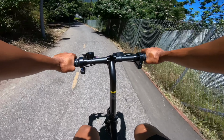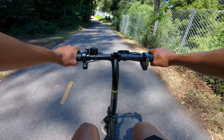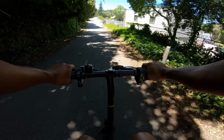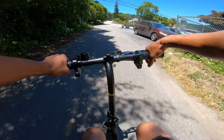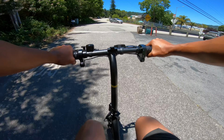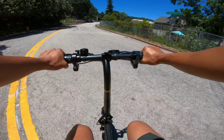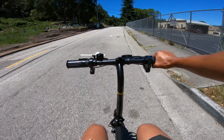It does come with dual disc brakes, and so you can see I'm on the brakes right now and there's no squeaking. Just minor squeaking, but basically on the brakes that whole time, and it's very silent, which is another thing I love about this thing. It is so silent. It's running a 350 watt motor, brushless. You can barely hear this thing. It's also running on 36 volts, so it just sips on battery.